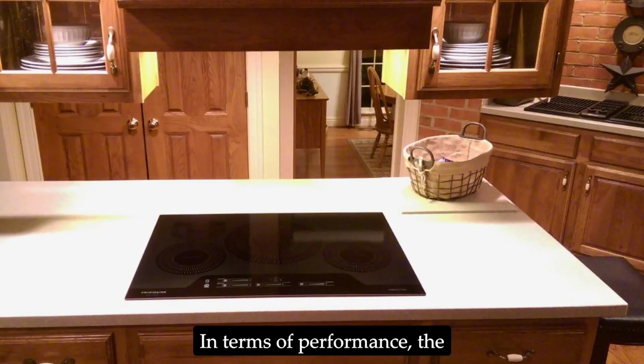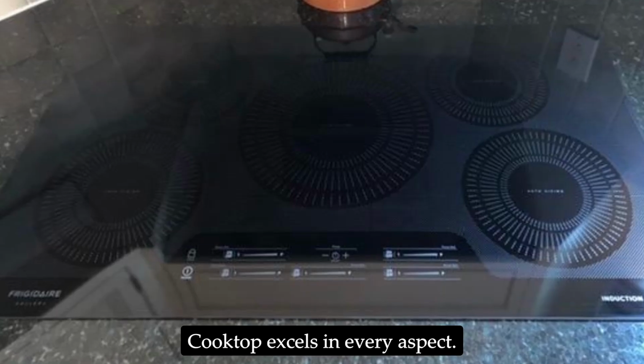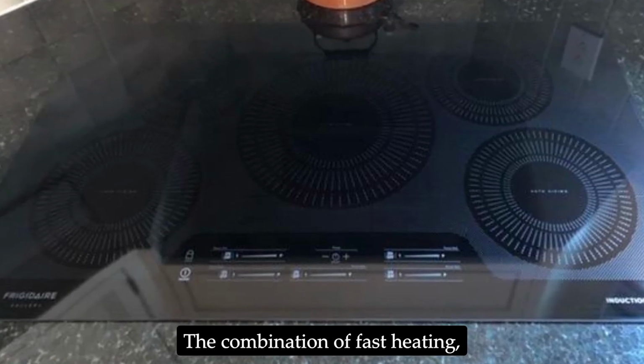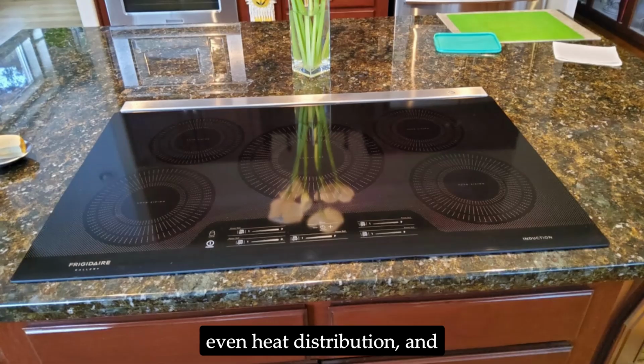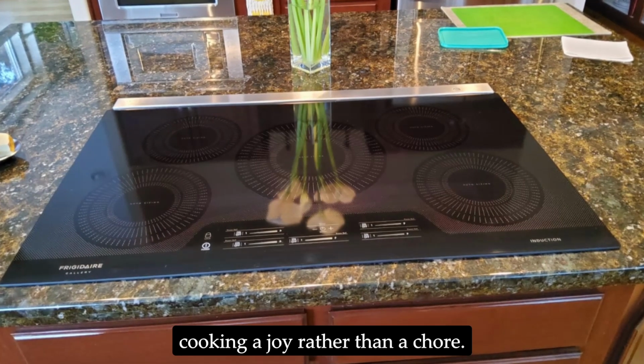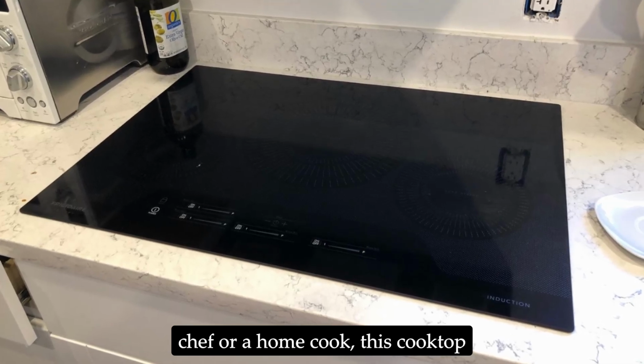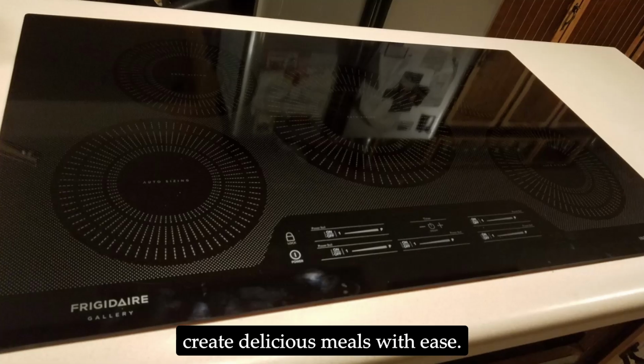In terms of performance, the Frigidaire electric induction cooktop excels in every aspect. The combination of fast heating, even heat distribution, and precise temperature control makes cooking a joy rather than a chore. Whether you're a professional chef or a home cook, this cooktop provides the tools you need to create delicious meals with ease.